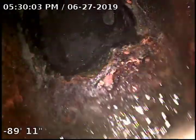Right here we're making a turn. Let's see if we get this cleared off right here. You can actually see right here at the bottom of the toilet where it almost appears as if this has corroded through right here in the bottom.